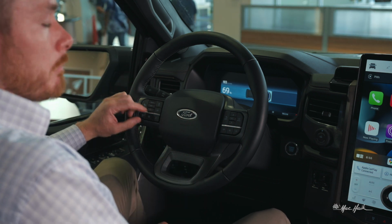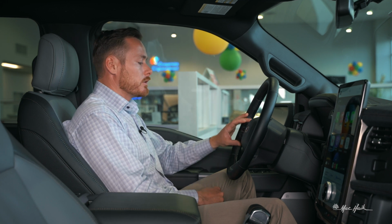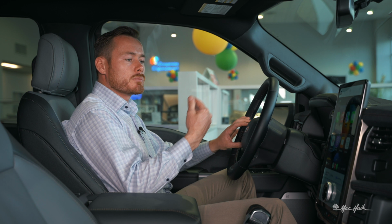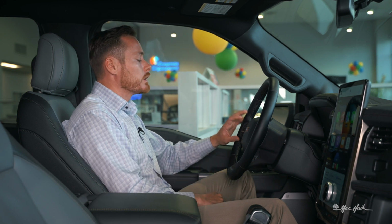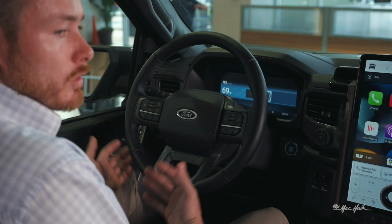Now this minus set button will remove some speed and the positive will add some speed. So as the highway speeds increase, of course we can put it on speed sign recognition, but if we don't want to, we can just simply tap this button and increase speed accordingly.